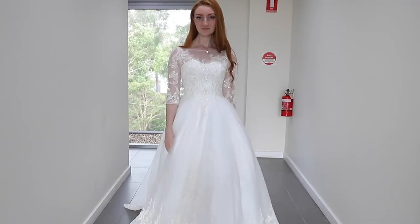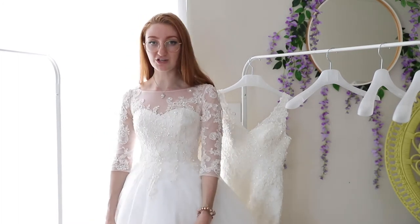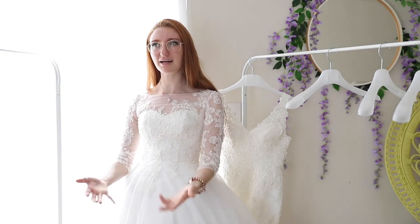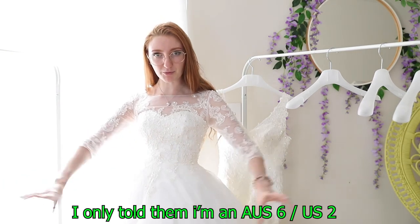That's if you needed to get the height adjusted. And I'm taller than average. I'm like 5'9". I think a lot of people are around the 5'6", 5'7" mark, and there's no way that you could wear this dress without having it altered. But that being said, I'm pretty sure they asked me for my height. Or did they only ask me for my bust and waist? I will have to double check. I'll put a little blurb on the bottom here and tell you.